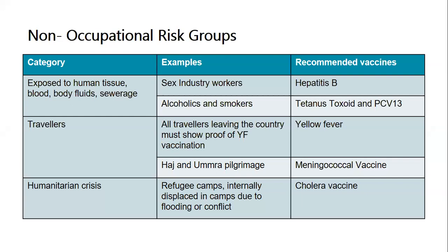Travelers: all travelers leaving the country must show proof of yellow fever vaccination, and it's usually a requirement for entry in many countries, and the need is to protect people from yellow fever. Those going for Hajj, the Hajj and Umrah pilgrimage, are also advised to get the meningococcal vaccine because they will be interacting with people from all over the world. The recommendation is that you advise people going for pilgrimage to get the meningococcal vaccine.